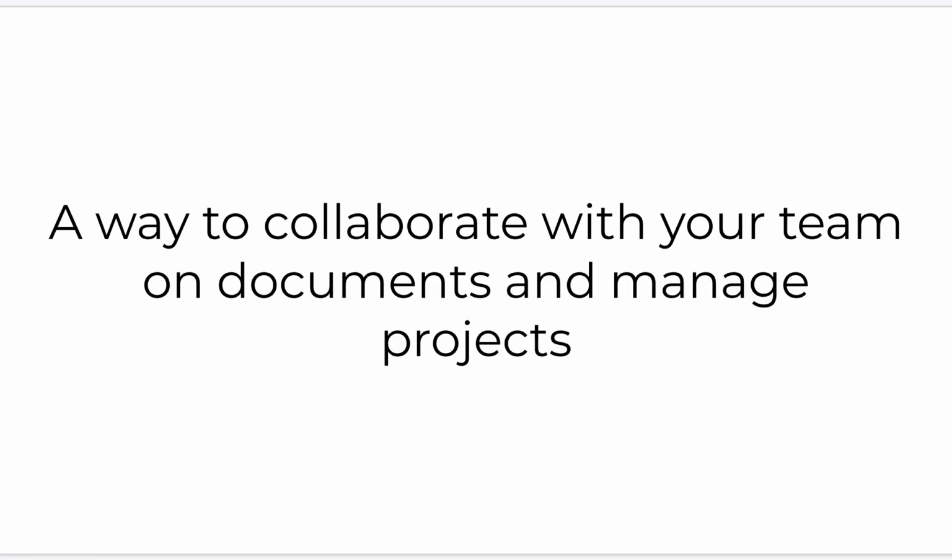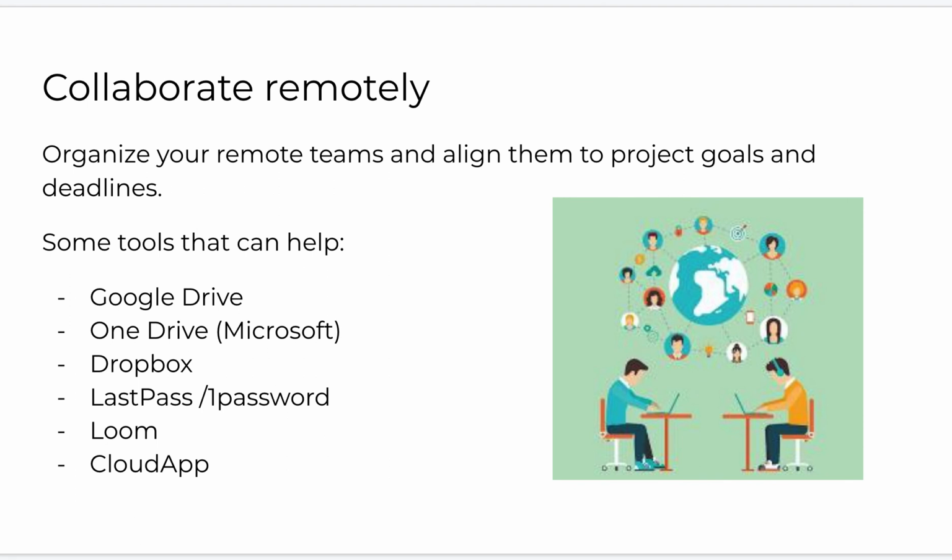Step two, you're going to need a way to collaborate with your team on documents and manage projects. So to be able to collaborate remotely, you can organize your remote teams and align them on project goals and deadlines. Now, some of the tools that might be able to help you out are Google Drive. Microsoft has one called OneDrive. There's a product out there called Dropbox. There's a product for password management called LastPass, or you can use 1Password.